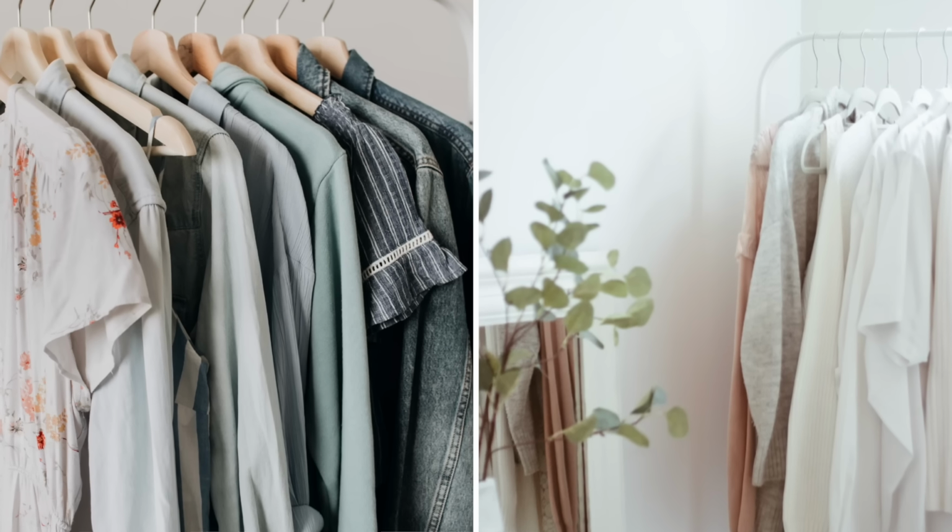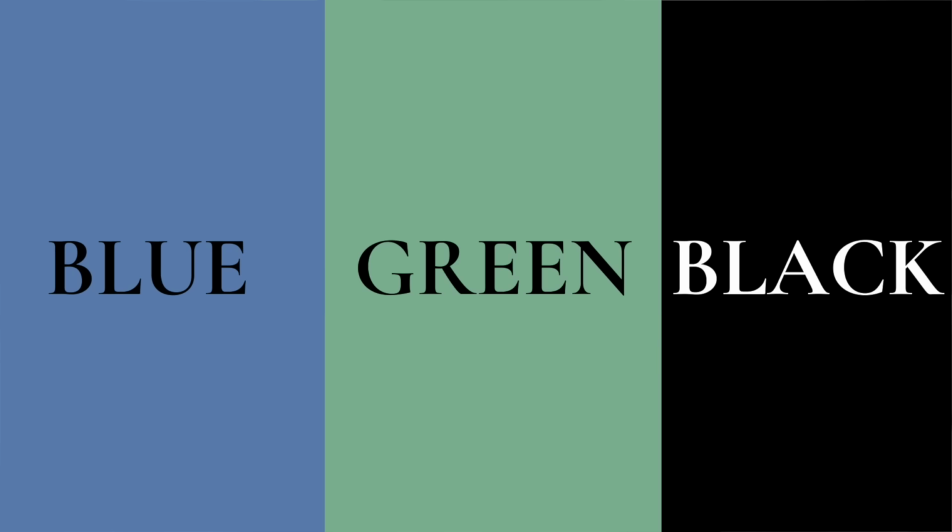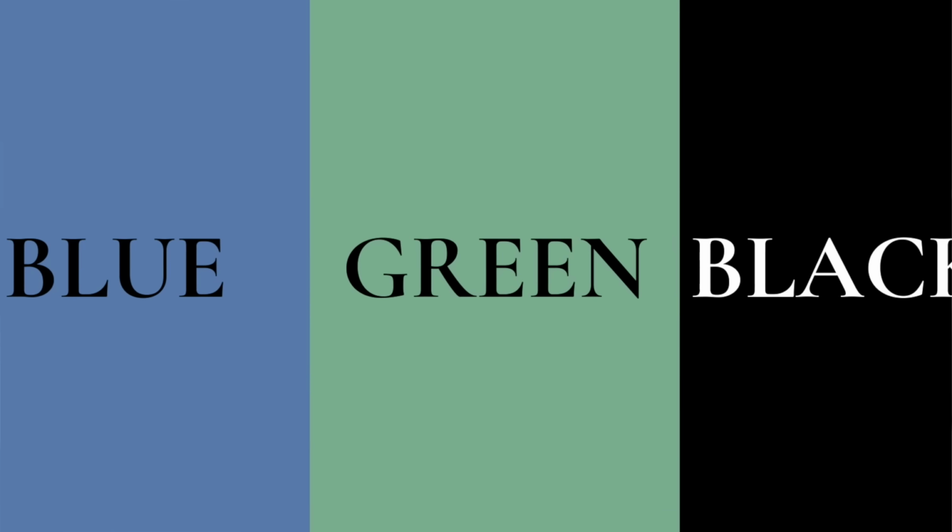So if you're really struggling with determining a color palette for your space, look at your clothes. Are the colors that you see all the time? For example, what if blue, green, and black were really predominant colors in your wardrobe? And you might be saying, how do those work together? Well, that's actually a transitional color palette.